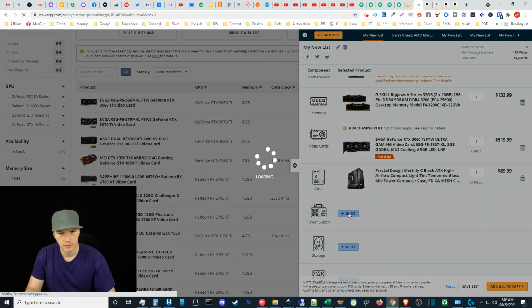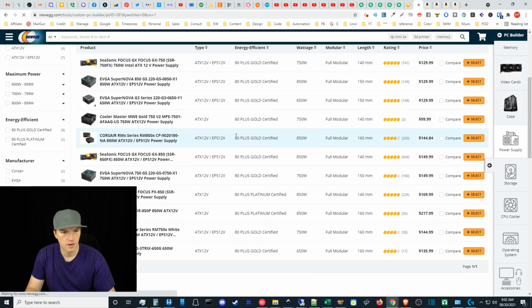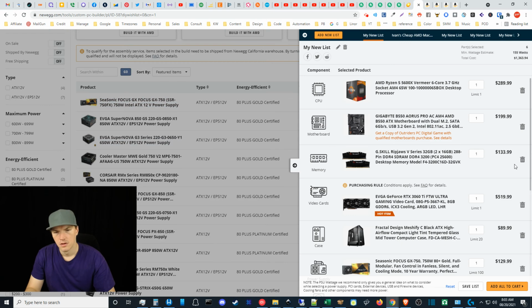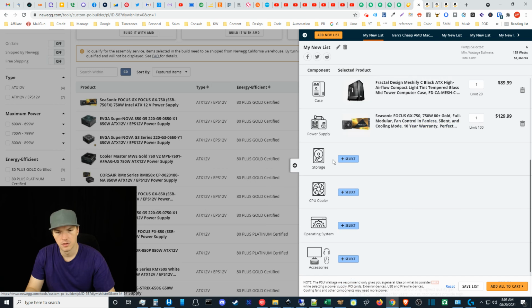Let's look at the power supply. Here you could save $30 and you could get this one right here, this Cooler Master, and it's got plenty of power and Gold Plus certified. But I ended up going with this Seasonic Focus because it had a lot of good reviews and seemed fine. So you could save $30 there. I ended up getting that one though.